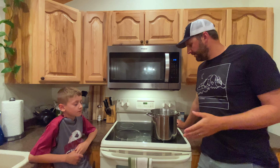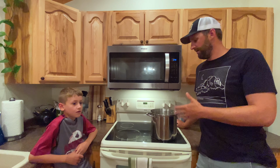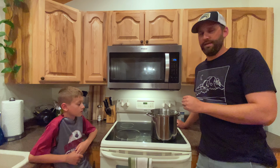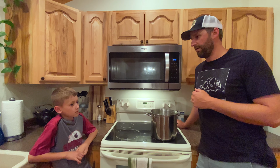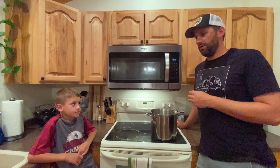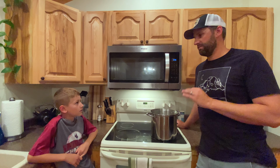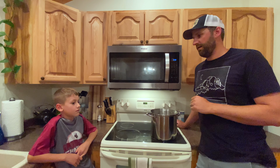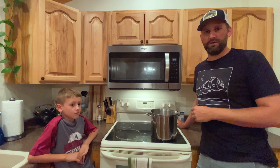Alright, so now what we're going to do is let this crayfish soak for about 20 minutes to half an hour in this mixture, in the boil. And that's going to really let the flavor soak into those crayfish. And then we're going to go ahead and eat them, right buddy? Yeah. So in the meantime, we're going to make our garlic butter that we're going to dip these in, which is my favorite part. And then I'm also going to fry up some walleye. So I've got some really good fish recipes.